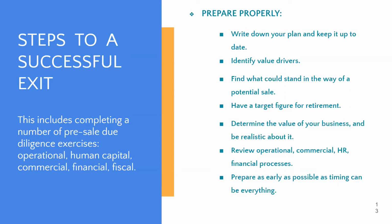Identify your value driver. What makes your company unique? Do you have intellectual property? Do you have a product that nobody else has? Are you in an area where you're a leader? Find what could stand in the way of a potential sale.